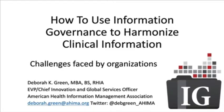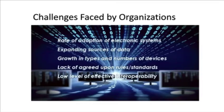I have the easy part today because I get to really set the stage on what the challenges are that organizations are facing. I'm going to go ahead and get started with the topic of what we have been through since 2004, when the executive order was issued that all healthcare organizations and every person would have an electronic medical record by the year 2014. We didn't quite make that, but many organizations have certainly done a lot of work to try to get there.